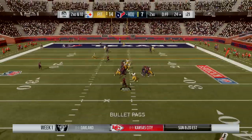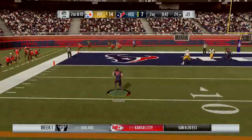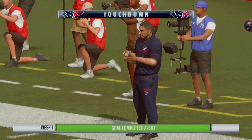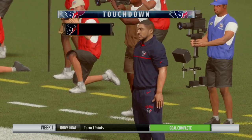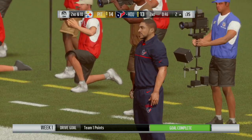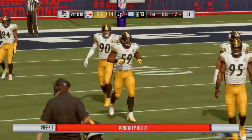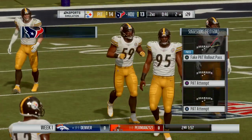Faking the give. Now Watson. Throw left side complete. It's Townsend. And he'll take this one in for a Texans touchdown. In for the score. And the Texans are an extra point away from tying this football game.